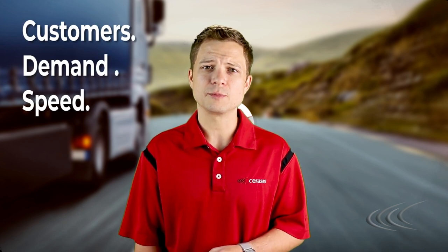As a result of the capacity crunch, bidding wars to secure contractual rates have erupted across the country. In general, most LTL providers have been able to achieve an increase in the contractual rate of around 3 to 4 percent. The third factor to consider in LTL shipping rates to know is that customers demand speed.